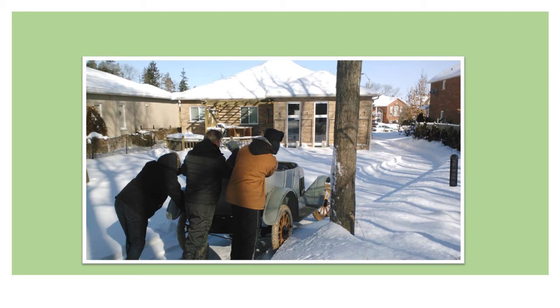And my friends came over and they pushed the car out, and it's on its way for paint down to Schomberg from Barrie. And God bless these fellas. They loaded the car up and put it into the trailer and took her down. And this is a picture of it leaving my little shop at the back.